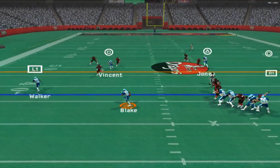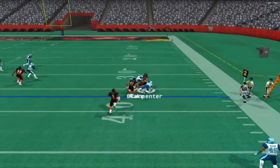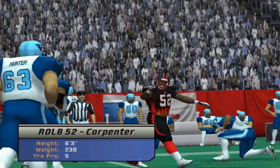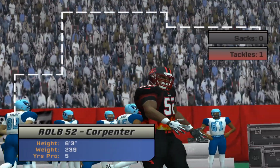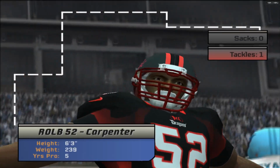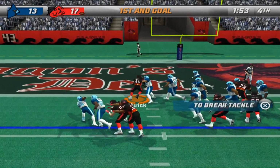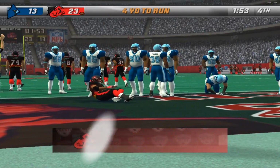13-17. Jason Blake dropping back, waiting to try to run, but Carpenter, yes, that's him again, number 52, man. And what he's gonna do again, he's gonna show you again, man. He's that guy. Already a forced fumble and an interception. He's taunting again. That leads to Phil Quick getting his third total touchdown of the day.